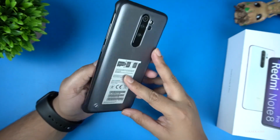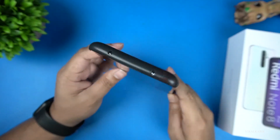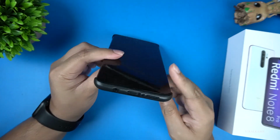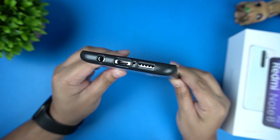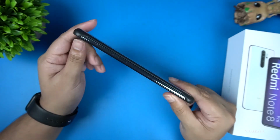All the top and the bottom cutouts are precise, and the fingerprint on the back works well with this case. As the sides are exposed with this case, you won't be able to protect your device with this case. So if you want more protection, just skip this one and move on to our next one.